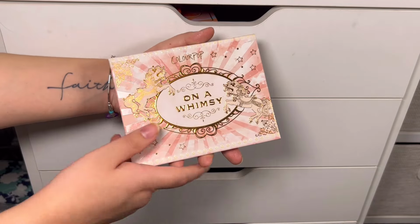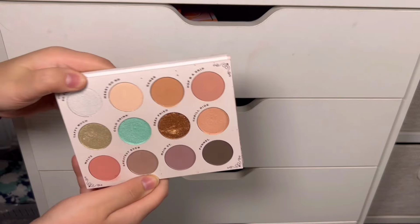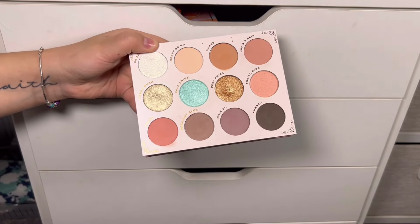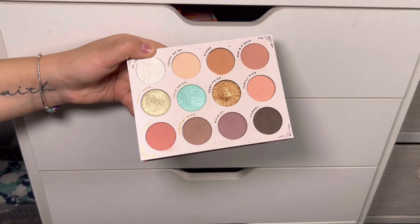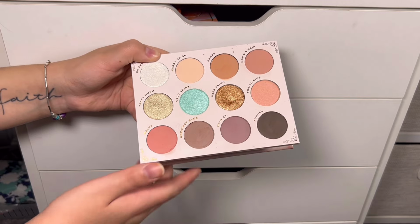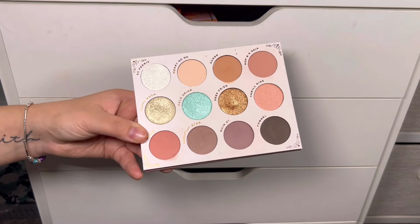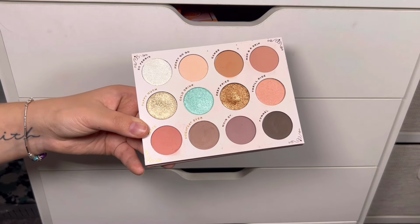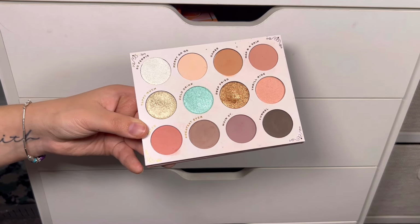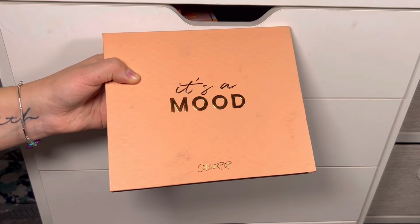Next we have On a Whimsy, and this is what the palette looks like. Super beautiful. And this was one of my first few ColourPop palettes, so it has sentimental memories to it. That blue right there, you see? Oh, yeah. Stunning, gorgeous. But I really like the quality of this. So yeah. The next palette we have is It's a Mood.